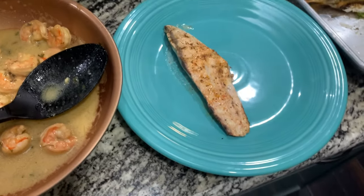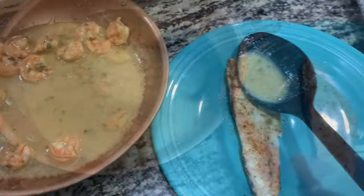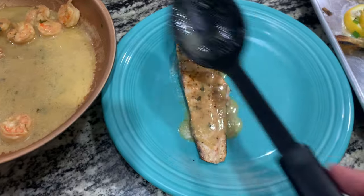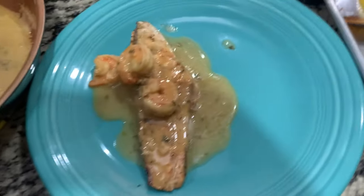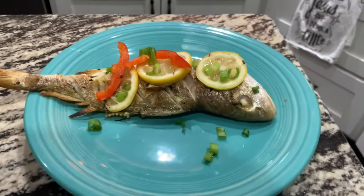All right, so I got my piece of redfish right there. I'm gonna take a little bit of this butter, just like this. So we're gonna take a little bit of it, pour that nice sauce right over it. Ooh, and take a little bit of those shrimp. Put a few pieces of shrimp on it, and look how good that looks. All right, so we got this right here with the shrimp, redfish with the shrimp. Then we have shrimp salad right there, and then we have our fish. So we're gonna sit down, and we'll give y'all a review on how it tastes.